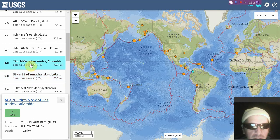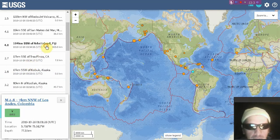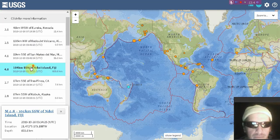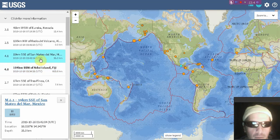0:41 UTC. Next on the list is a 4.8 at Colombia, followed by a deep quake at over 600 kilometers once again, south of Fiji. A 4.1, that one in southern Mexico.